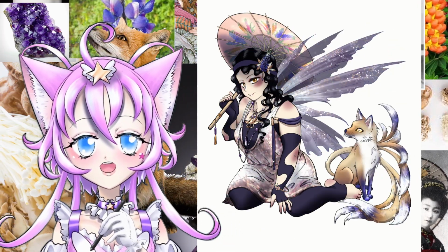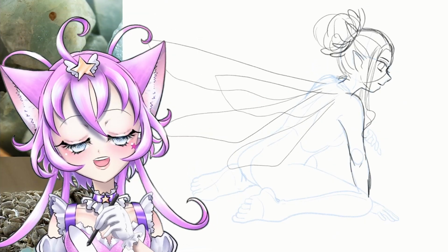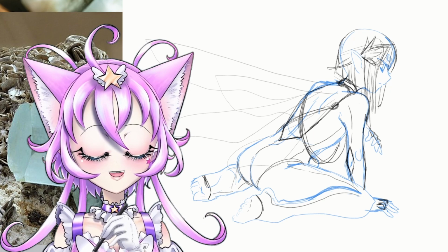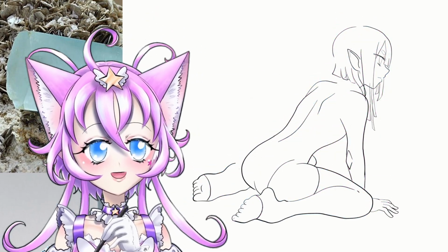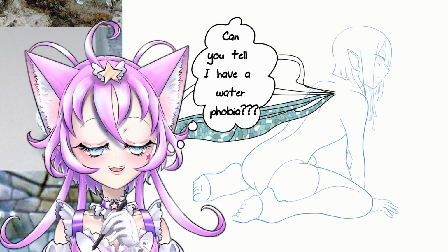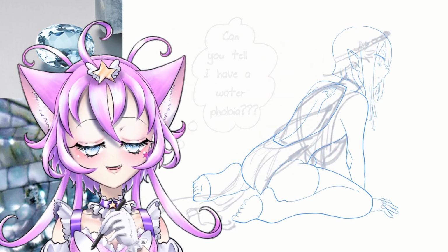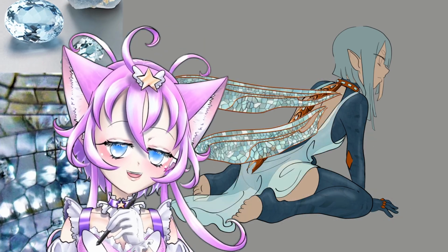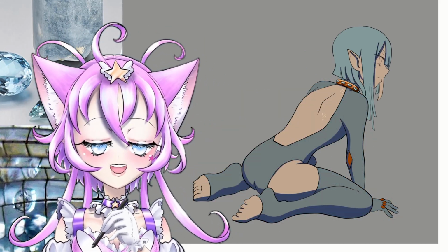March's gemstone is aquamarine, so naturally she's a water fairy. Water is beautiful, it gives life to most of our planet. Without it, nothing would exist. But it's also a strong force that could wipe us all out at any moment, as dramatic as that sounds. So this fairy is a strong warrior with a soft and compassionate side. Her familiar is a baby sea serpent.